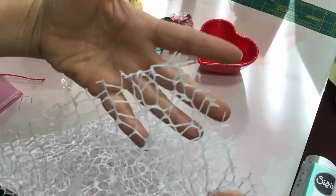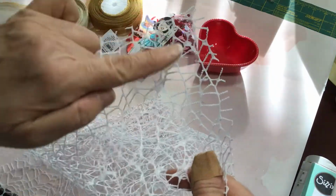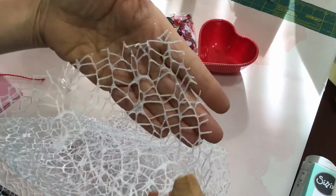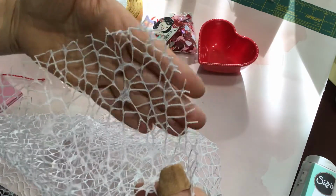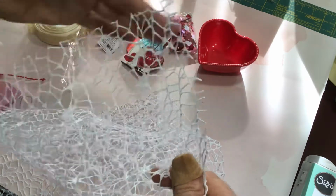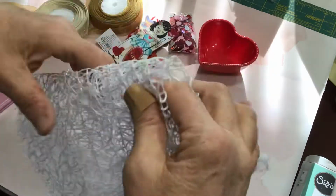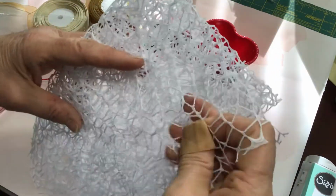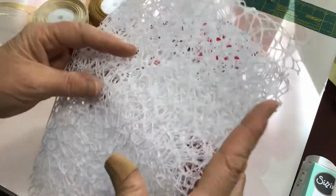Here it is against my hand. But I bought this to cut little pieces to layer in between some of my embellishments and albums and things like that. And because it has a nice wide mesh, I think it'll add some drama, a little bit of drama. So this will be fun. And I got the white, which would be great for pretty much any holiday, and even would be nice for Halloween. I think it has kind of a spider webby look to it, you know? So there's that.